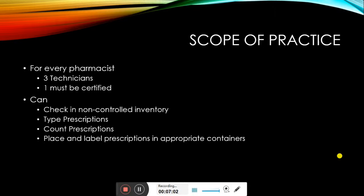Pharmacy technicians are allowed to check in non-controlled inventory. They can type a prescription, they can count a prescription, they can place and label prescriptions in appropriate containers. That quite literally is taken off of the Alabama Board of Pharmacy website, and it is a little oddly specific as to what you're allowed to do. One of the things they do not address is whether or not pharmacy technicians are allowed to do compounding. They don't address that at all.